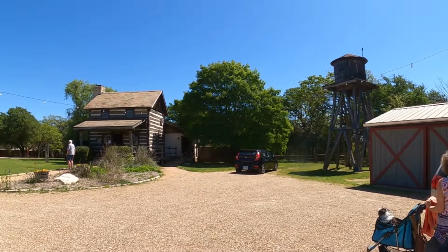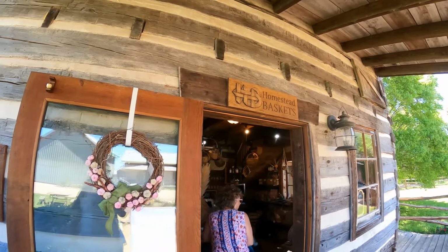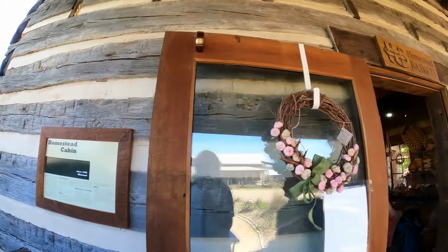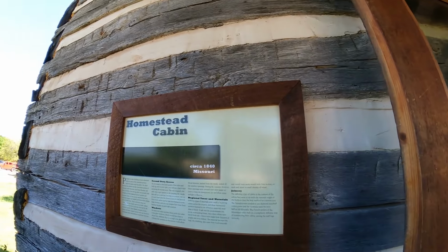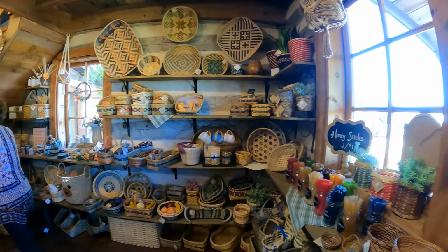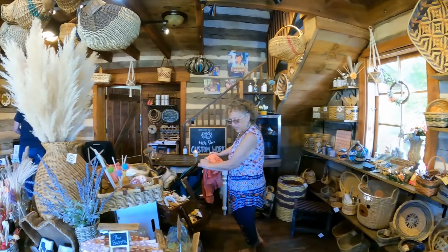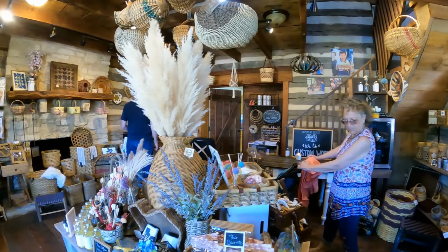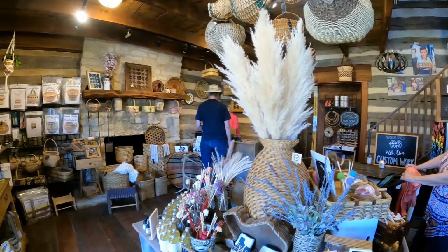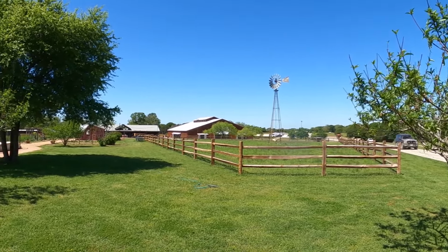Now you'll come across this last little building over here, and it's all baskets. And they even sell kits to make your own. That's right. And again, the homestead cabin was moved here on the site. Now the front sign actually said there was a blacksmith, but it must be back at the back where the school is, because we didn't actually make it back there.